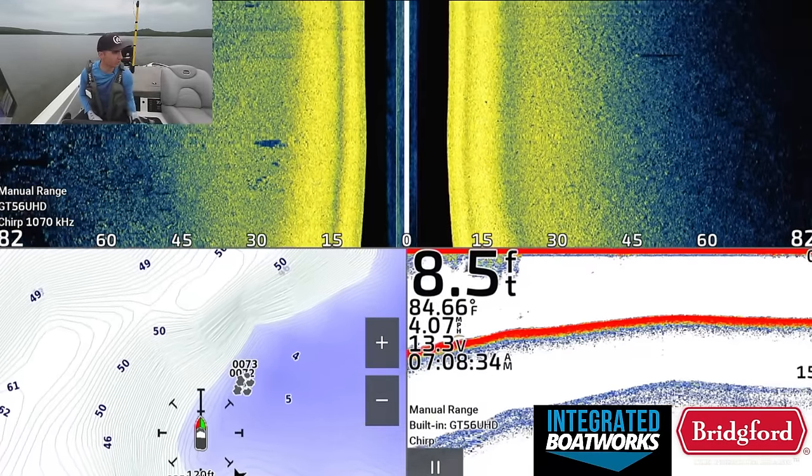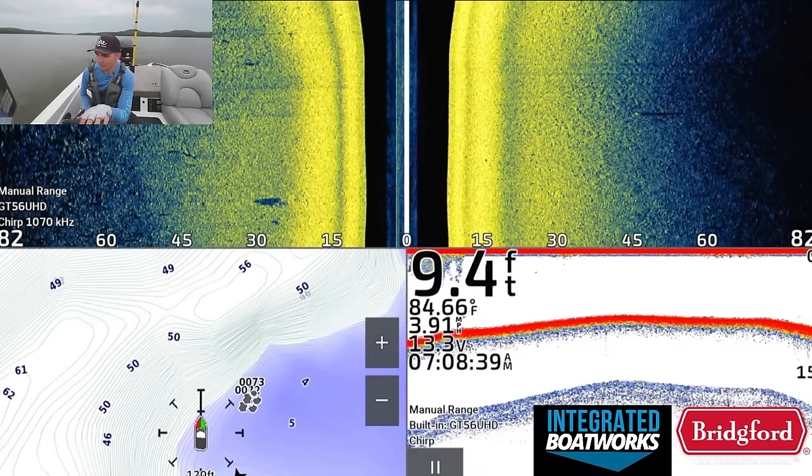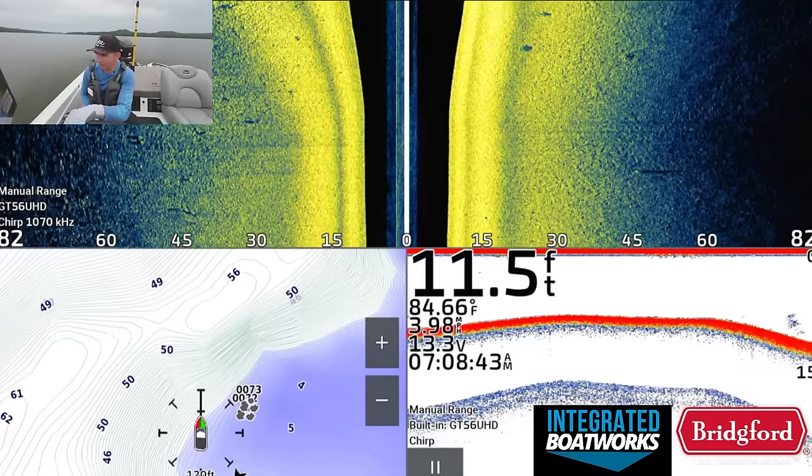We're gonna keep graphing on this ledge though. We just graphed over that like 4 or 5 times. So we're just gonna let that sit for just a second. And I'm gonna keep graphing. I'm gonna graph up here a little bit shallower. I wanna side scan this little rocky spot, see if we see any fish.